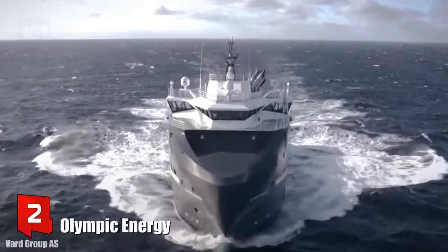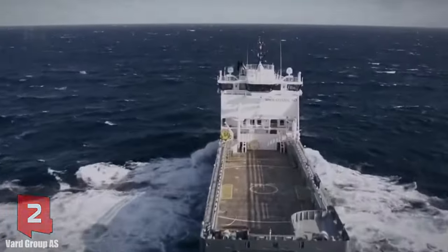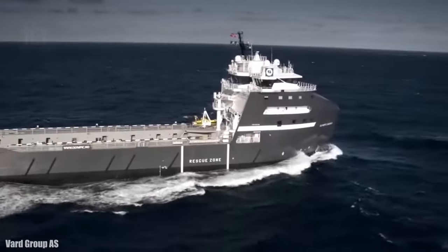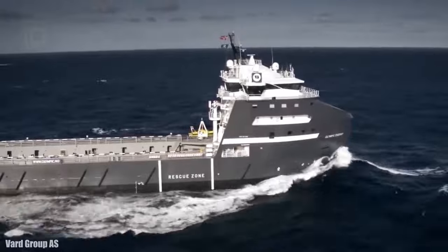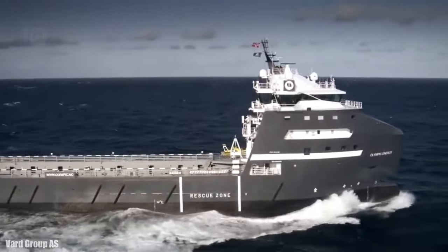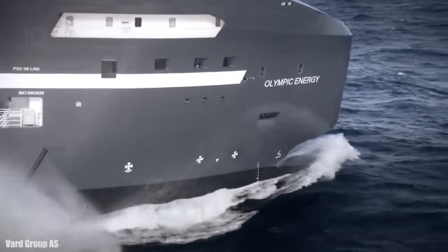Number 2. Olympic Energy. It sails under the Norwegian flag and was built in Romania in 2012. She is a multi-purpose vessel that is designed to provide a high level of safety and flexibility. She could be used to tow large ships, transport supplies, or perform anti-pollution duties.